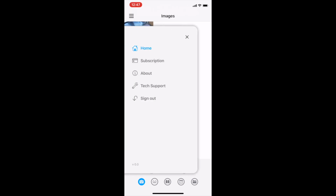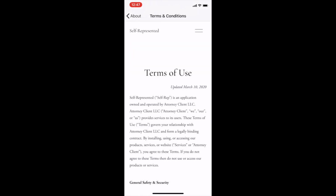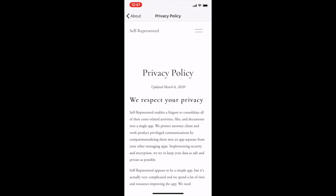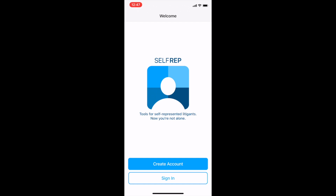And this is just kind of the side menu, and over time we'll be adding more stuff up here. So this is where you will handle anything dealing with your subscription. This is the About section, which just takes you to the Terms and Conditions website, and then the Privacy Policy page on our website. And then tech support, for now, I just want you to email me if you're using the beta. And then you can, of course, sign up. And so those are all the features of the app so far. And I hope that you can see how valuable it is to have all of these things in the same place and to make everything searchable and emailable and printable all from the app instead of having to use tons of different programs and types of equipment.